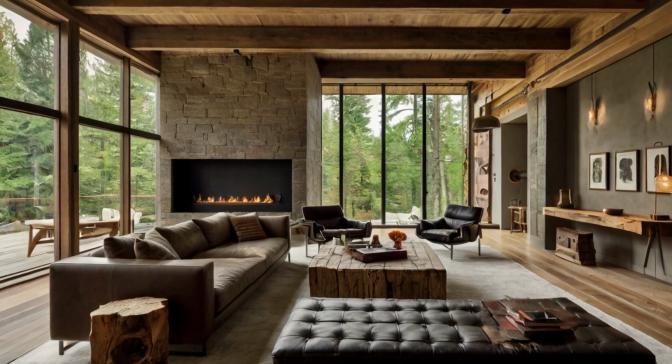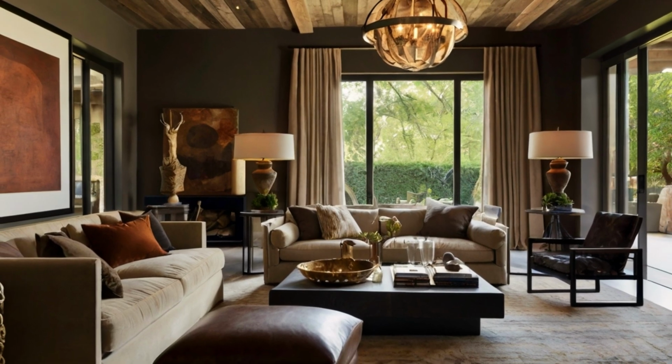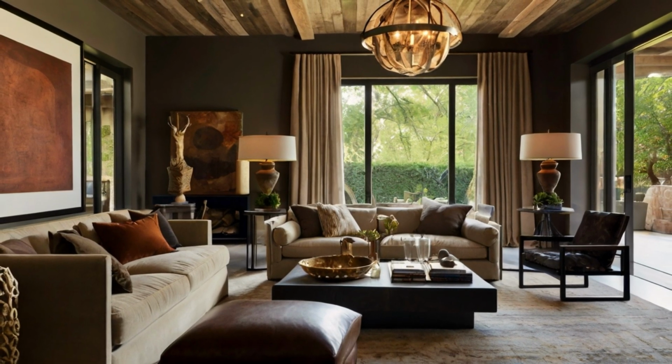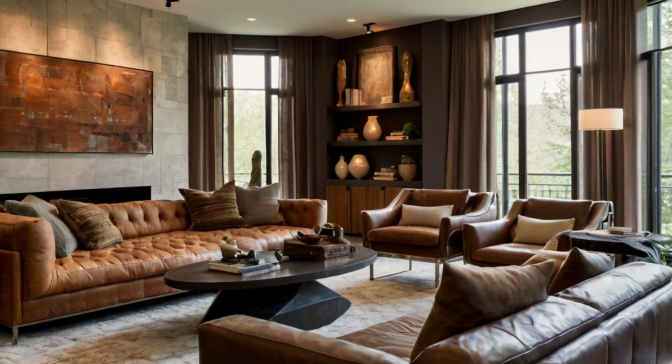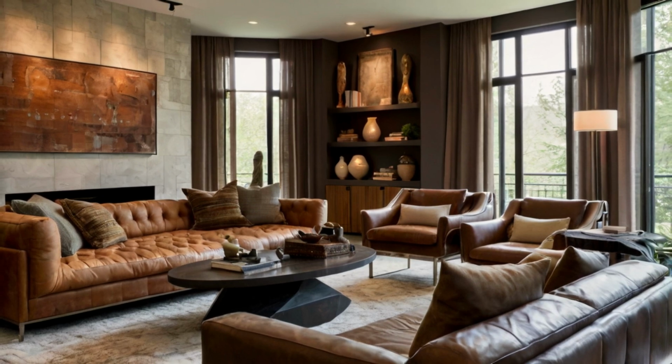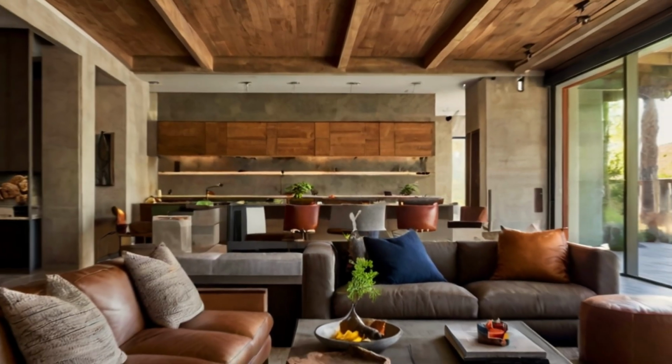It's a space that invites both cozy gatherings and sophisticated entertaining, proving that rustic design can be both timeless and timely. Textures beg to be touched: smooth leather, nubby fabrics, cool metal, rough wood. Each element has been chosen not just for its look, but for the sensory experience it provides.